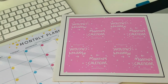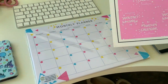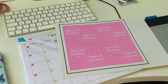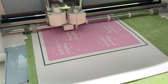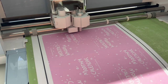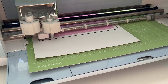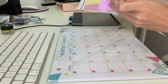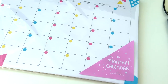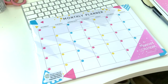These are the packaging stickers that I put on my monthly calendars. They just go in the corner of the packaging to make it look a bit more professional, and just to finish it off. I'll show you how it looks in a sec. And there's the final look with the sticker on. It's also packaged in a biodegradable bag, so it's not going to harm the environment either.